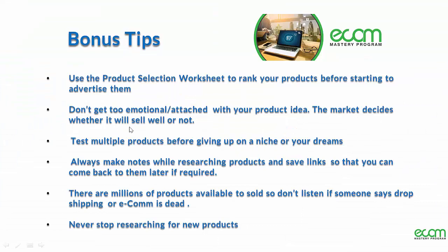So let's move on to my next tip. This one is very important. Don't get too emotional or attached to your product. The market actually decides what product will sell and what product will not sell.